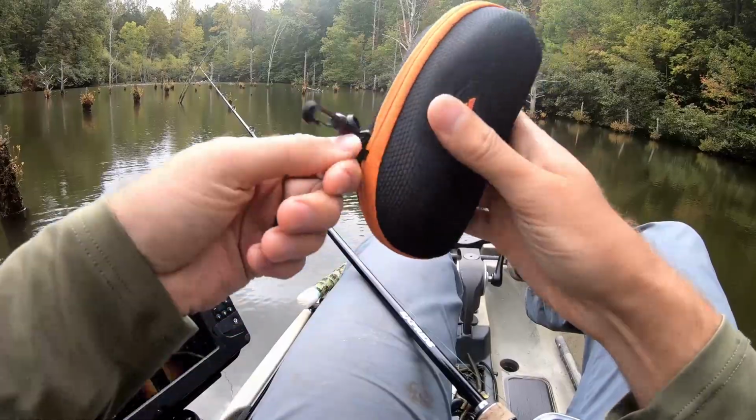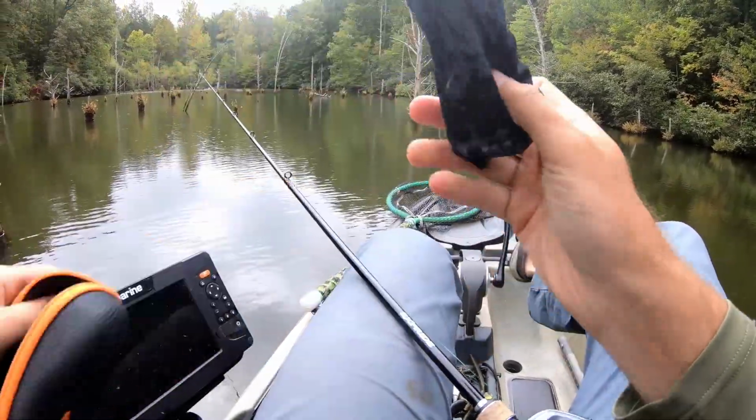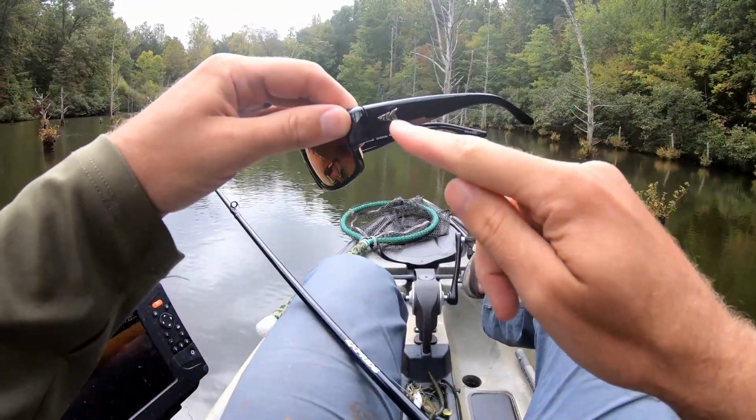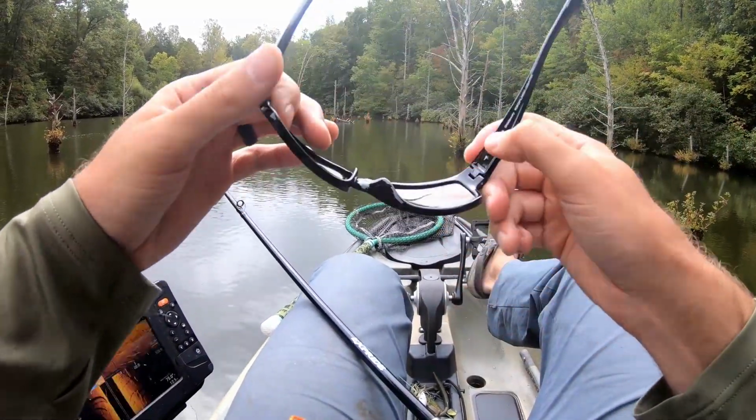I actually bought a pair of sunglasses to specifically keep in the truck. That way I will have them when I need them. And I always get the Cast King glasses. They're super cheap, like 25 bucks. They actually work really well.